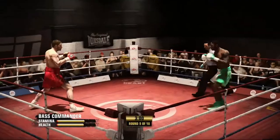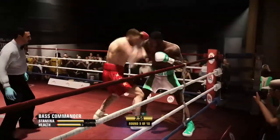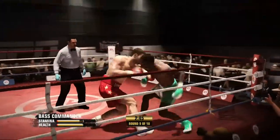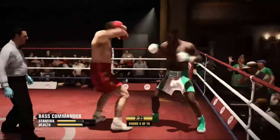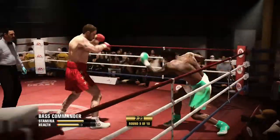Look at their eyes. Look at their faces. Drenched in blood, swollen around their eyes. This is a fight. It's about who's more determined here, but it's also about who has the greater instincts, because to a certain extent, you're groping in the dark. You're in uncharted waters. You've never been in this kind of condition before. Who instinctively reacts the best.